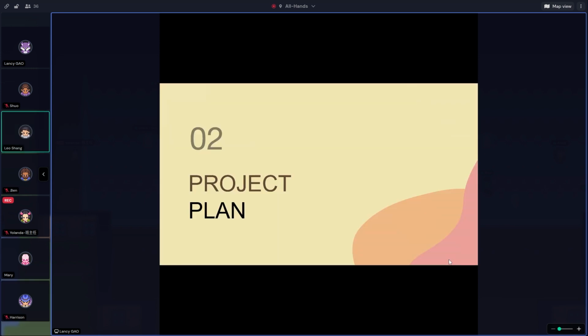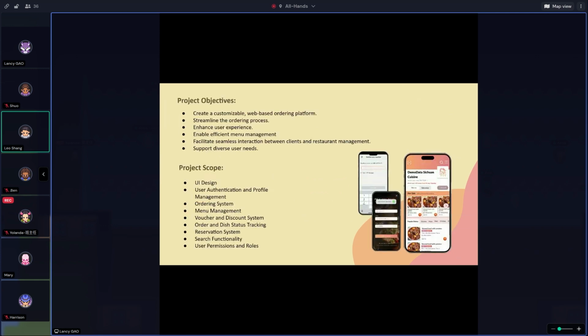Thank you, Harrison. I'm Leo. I will introduce our project plan. Our project aims to create a user-friendly, web-based ordering platform for restaurants, prioritizing ease of use and flexibility. The platform will feature a mobile-first, responsive UI that adapts across various devices, ensuring a smooth user experience. By integrating QR code scanning linked to table-specific menus, we streamline the ordering process, making it more efficient.